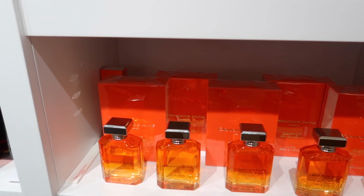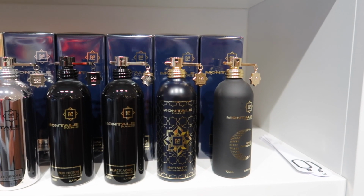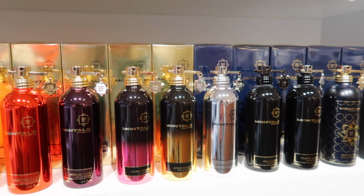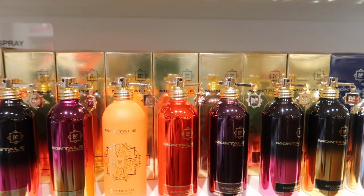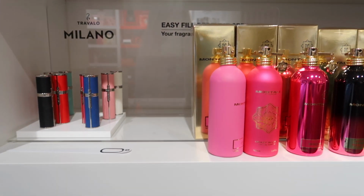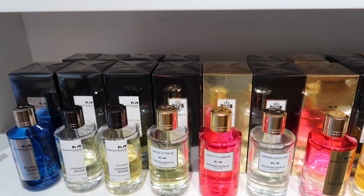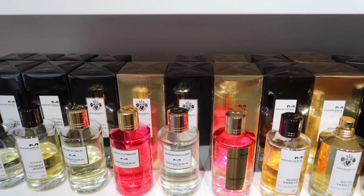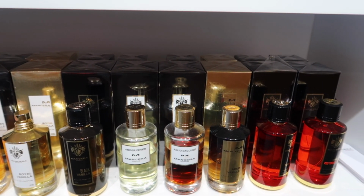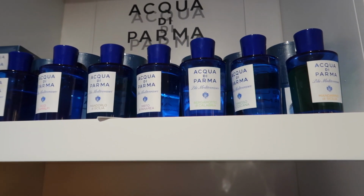So now we're panning across to Montale and Mancera, basically the same brands, right? So Montale have a really great selection. The only thing that I find with Montale sometimes, and I don't know if you guys feel the same, to me it comes across a little bit synthetic, a little bit abrasive. So I find sometimes their fragrances are a little bit less wearable, or if you are wearing their fragrances, maybe it is on an occasion where you do want to stand out in the crowd, where you want to be smelt.